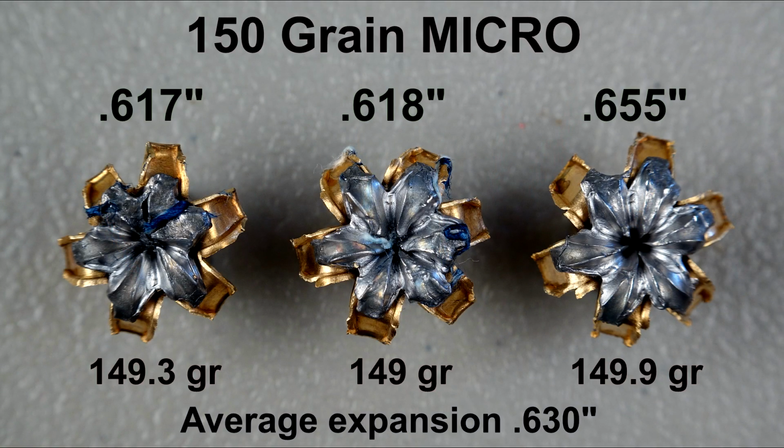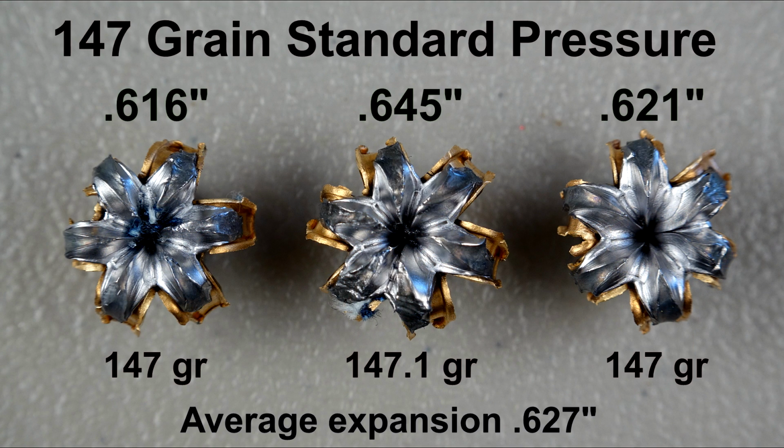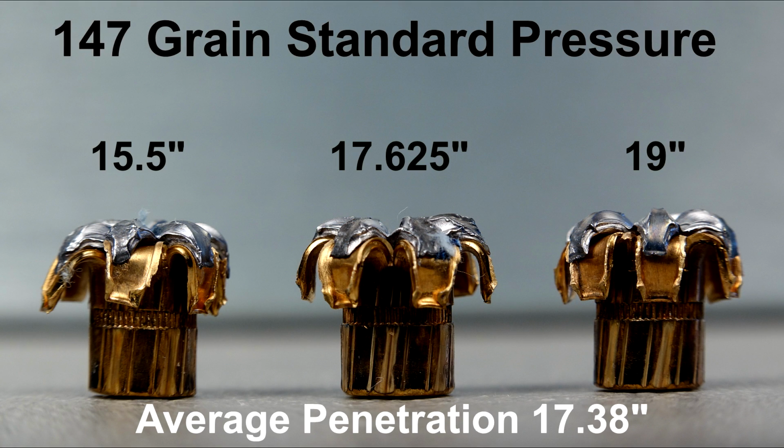With regard to the micro, the greater the expansion, the deeper it penetrated, a characteristic not normally seen when comparing the same bullets at similar velocities. Adequate penetration for all 3 micros, but yielding the lowest average of the 3 loads tested. Consistent expansion of the 147 standard pressure in spite of not being designed specifically for short barrels. Compared to the micro, an average of 2 inches additional penetration, and probably the most balanced performance overall of this review.